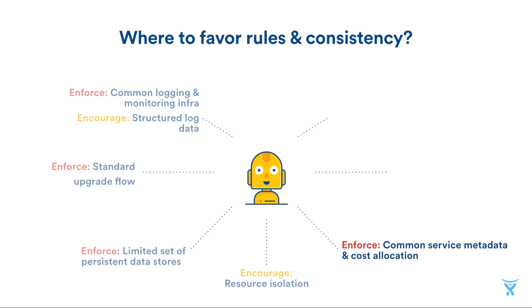And this is really powerful because it means that when a new dev comes along and wants to deploy a service, they don't have to do any kind of upfront complex procedures to get cost allocated. All of that is handled automatically by the platform.